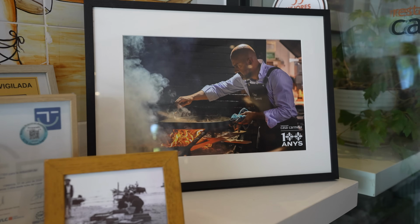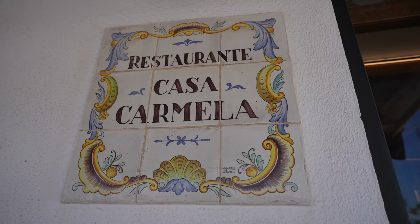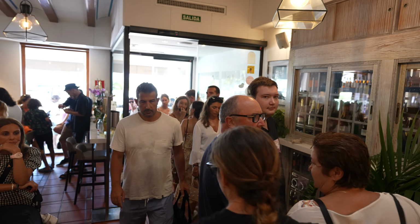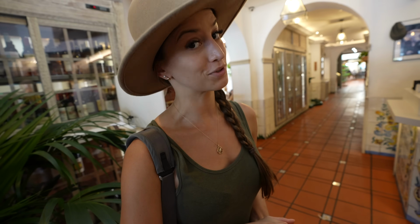We've arrived at the next restaurant. This one is called Casa Carmela, and the last one is going to be hard to beat. That kitchen was amazing, but there's a line literally out the door for this place, and I already had to make a reservation days in advance, so that's usually a pretty good sign.